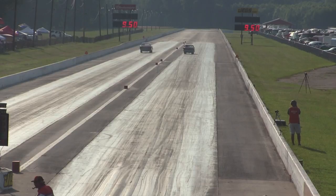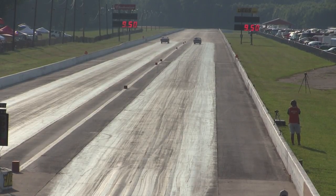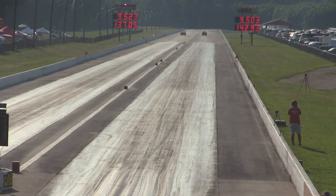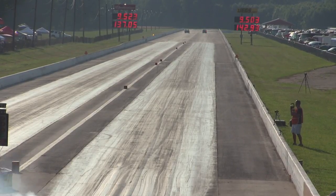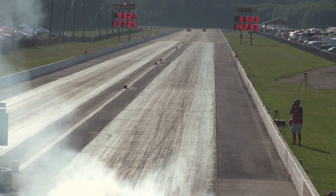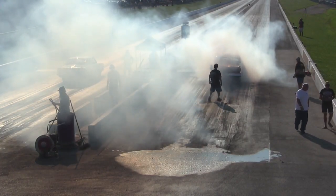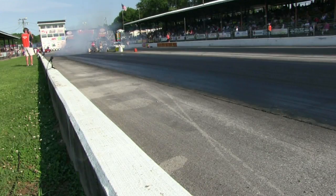Gary Harris with the Flying Falcon heads down track, trying to get the win, but he can't do it. He goes 950 on a 950 dial, late on the light. Bob Perkins goes 011 on reaction, goes 952 to take the win over a 950. 9:50 for Gary Harris. Margin of victory, 0.04 of a second.